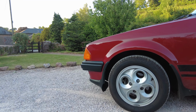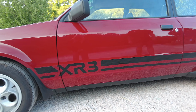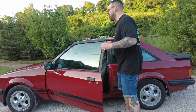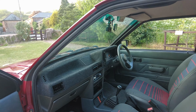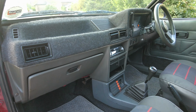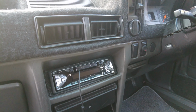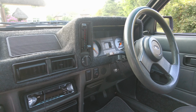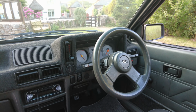It's got the standard cloverleaf wheels on it, which I do have another set, which I might use as winter wheels. A quick look at the interior. Like I said, the only thing that I have done is fitted a new old stock tape deck with a 6-disc changer in the boot for the proper retro style, and an alarm system for modern day safety.